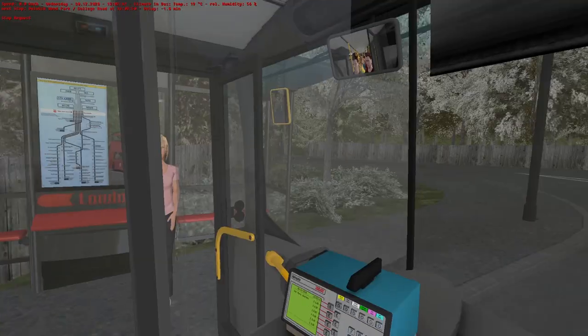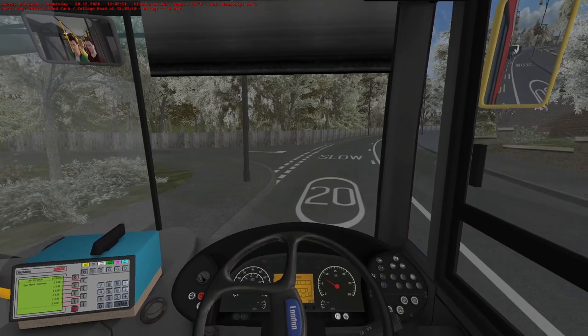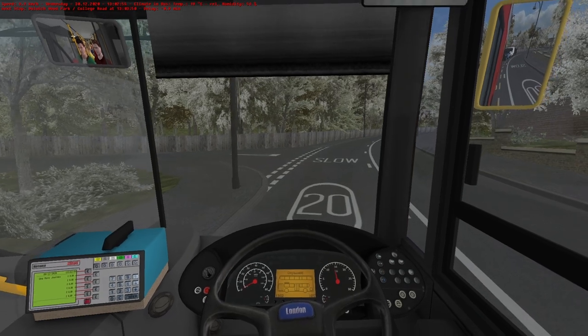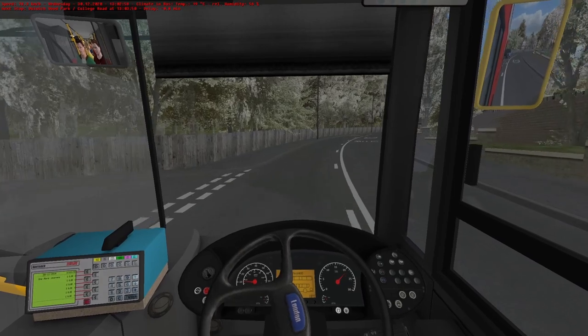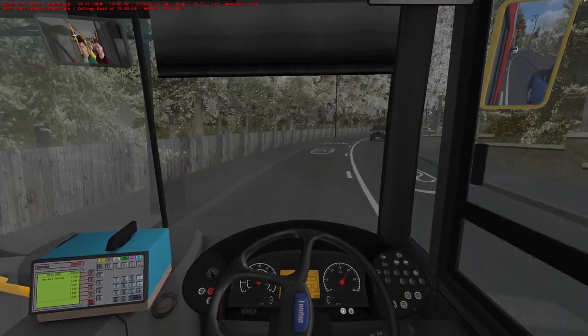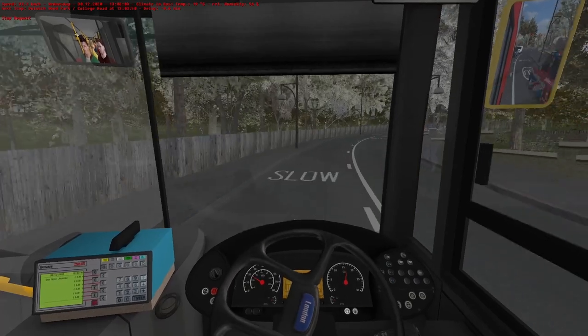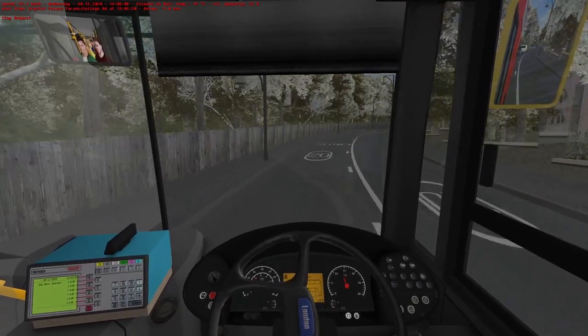Is she getting on? You've got to want this one, love. We're the only bus that comes up here. Oh well, fair dues. If she doesn't want it, I'm not going to argue with her. Crystal Palace. Crystal Palace Parade, College Road.